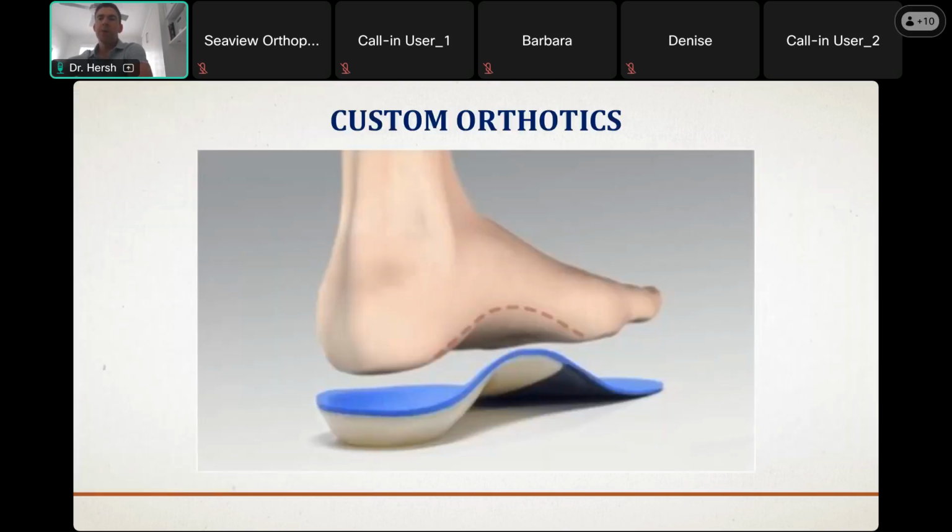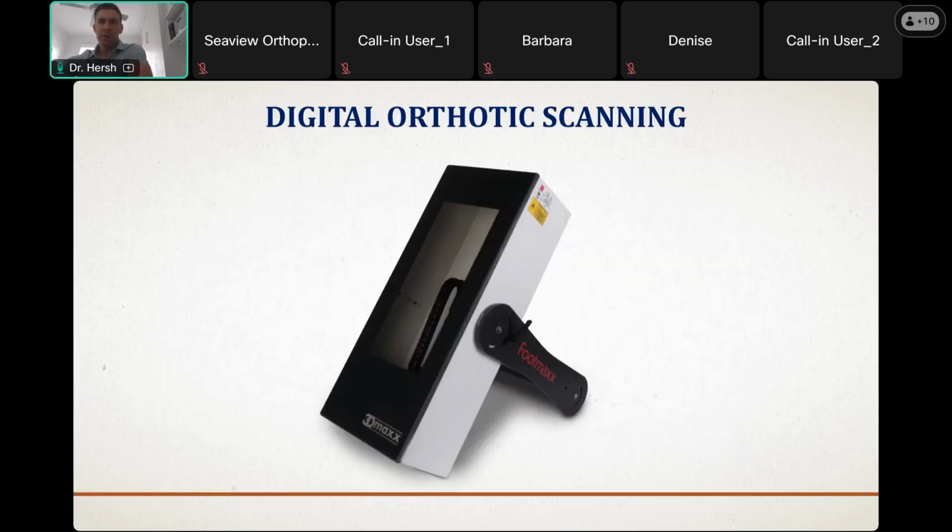Orthotics can be helpful. For an Achilles problem, we would build up the back of the heel. For someone who has a flat foot, we might build up the arch. There's different uses for orthotics. We do our orthotics in the office digitally. There's a lot of ways to do them. The newest way to do them is probably just to take a digital scan of the feet. And this not only scans the feet, it actually shows us where the pressure is being applied in the feet. And then we use an orthotic lab to actually make orthotics from a digital file.